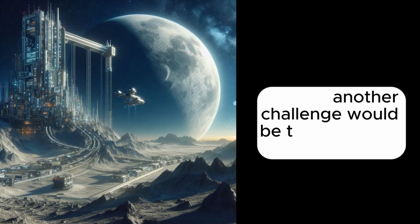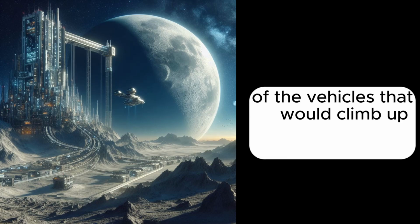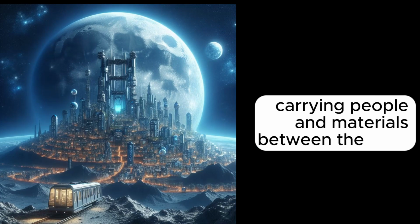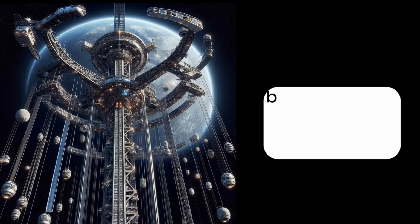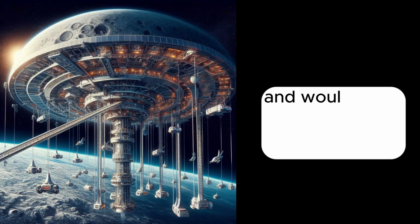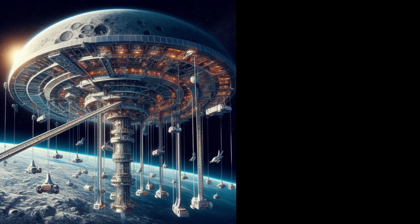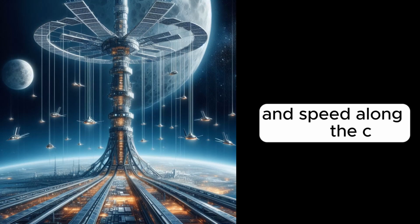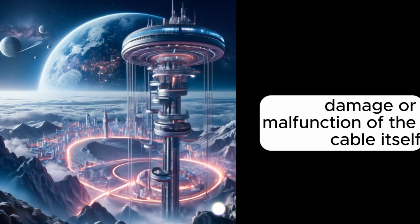Another challenge would be to ensure the safety and efficiency of the vehicles that would climb up and down the cable, carrying people and materials between the Earth and the Moon. These vehicles would have to be powered by solar energy or other renewable sources and would have to avoid collisions with other vehicles or objects in orbit. They would also have to deal with the varying gravity and speed along the cable, as well as the possible damage or malfunction of the cable itself.